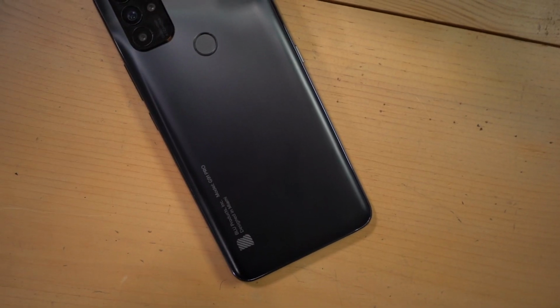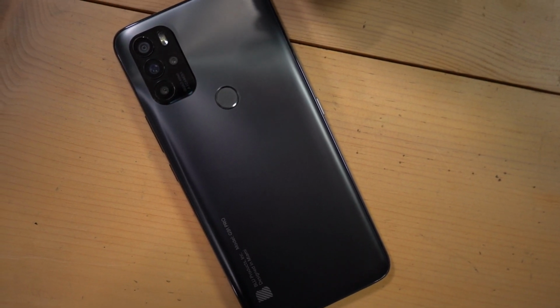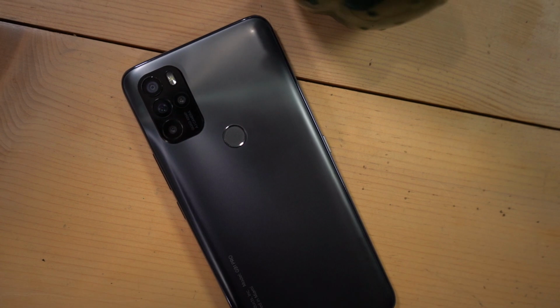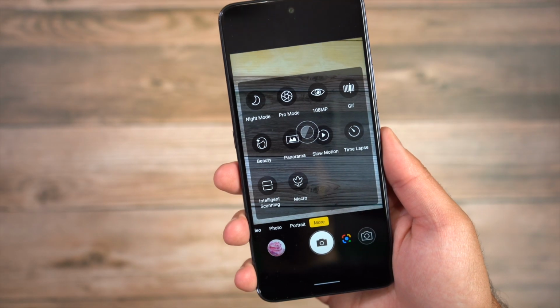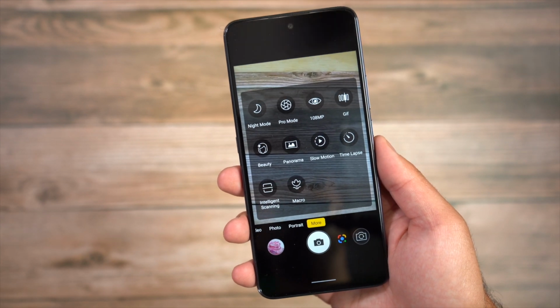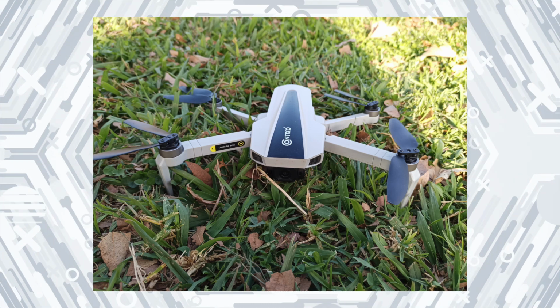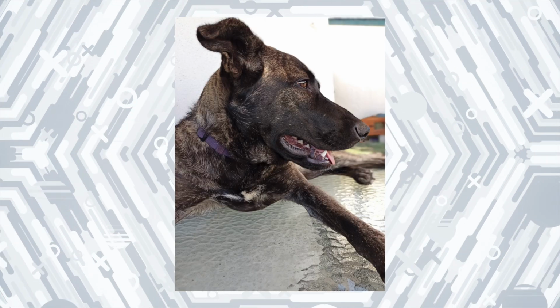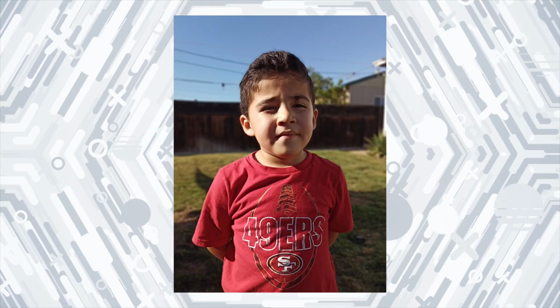Now the camera on the Blu G91 Pro is also pretty impressive for the price tag. You're getting a quad, with a Q, 4 camera sensors on the back of this smartphone. 10 months later, I'm still enjoying the flexibility this camera system offers. You have all the features that a more expensive flagship offers, like portrait mode, night mode, macro mode, slow-mo video, and more. The pictures and videos you're able to capture on this phone are honestly pretty good for what you pay for.